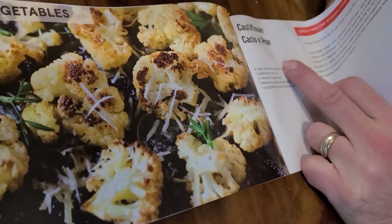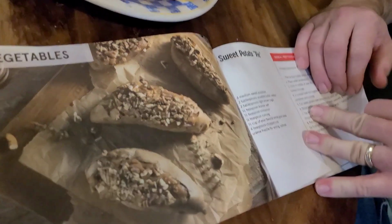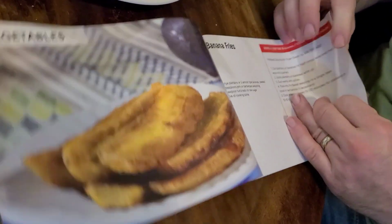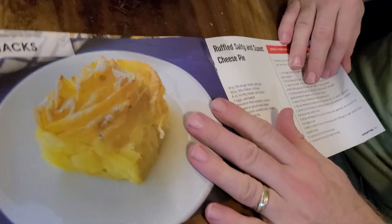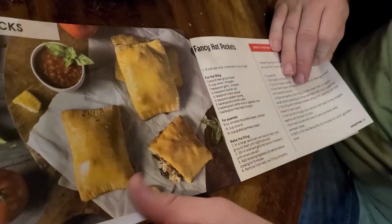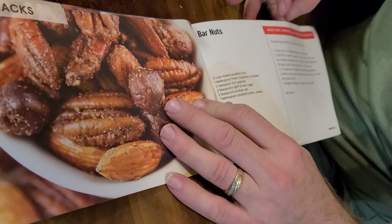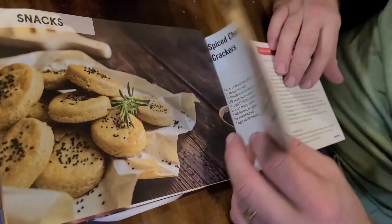If y'all funny like me, you know what that says right there. Imagine those C's as a K sound. And pee pee. Sweet potato pie. Banana fries. Elotes. Is that just corn? Uh-oh, Kylie just died in a video game. Ruffled salty and sweet cheese pie. That sounds good. Fancy Hot Pockets. These are weird foods. Za'atar spiced chicken bites. Bar nuts. Spiced cheddar crackers.